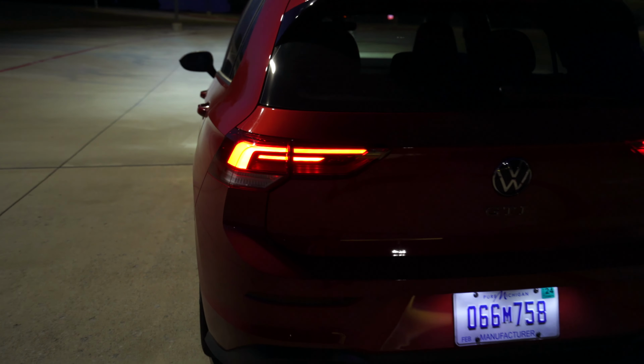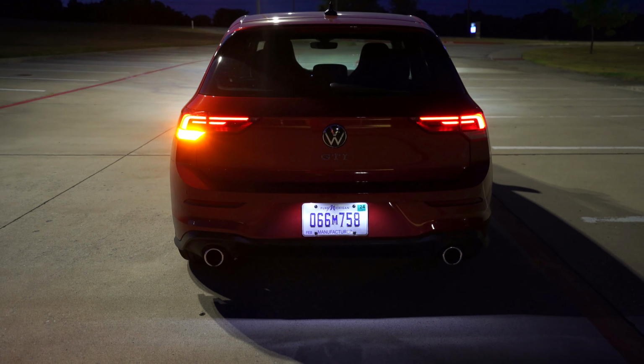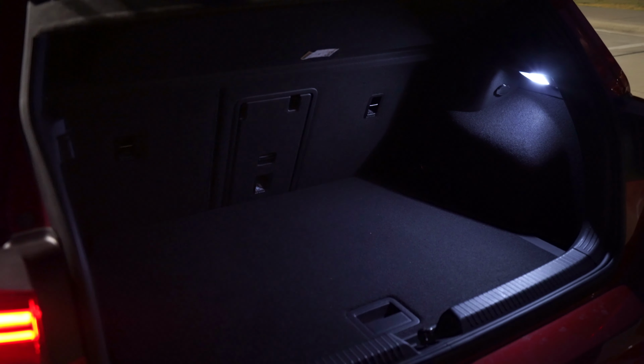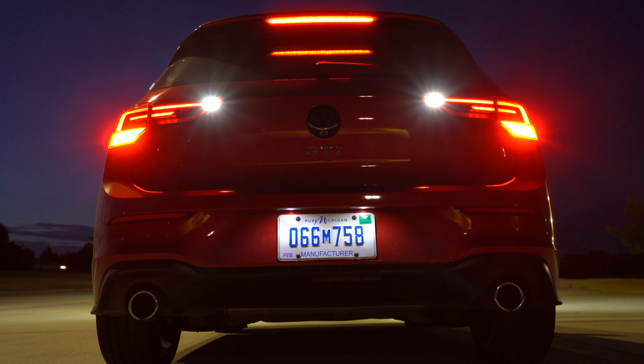Kind of a unique design with the taillights. They look very similar to what they did before. Same kind of rear end, even LED license plate lights. And coming to the cargo area, you still have the little Volkswagen lift right there. And we have one LED light on the side. This actually lights it up a little bit better than I expected. It's a nice bright white light. So cargo, you're good to go. And here's a quick look at the brake and reverse lights.